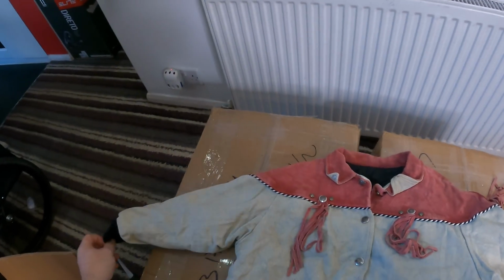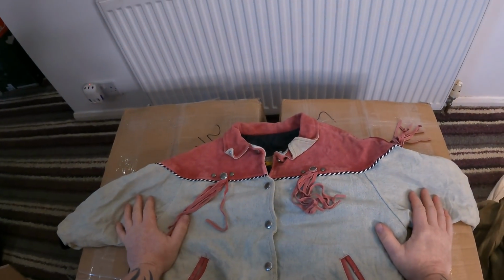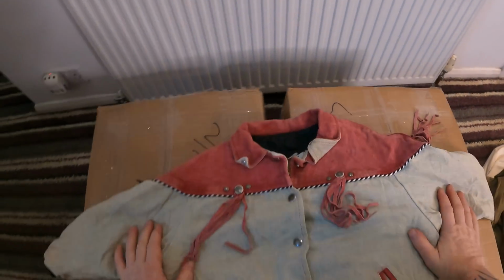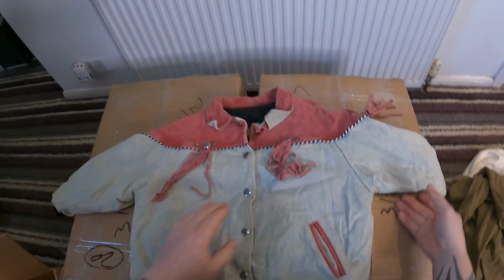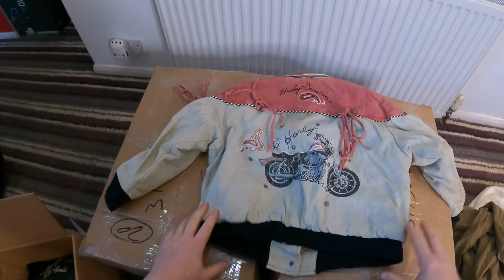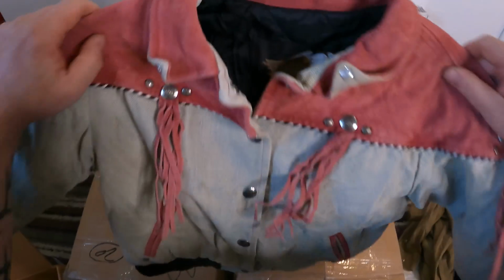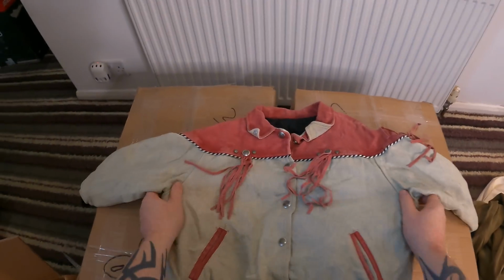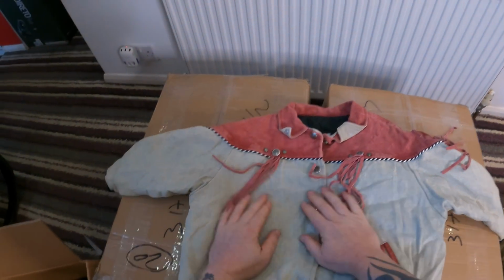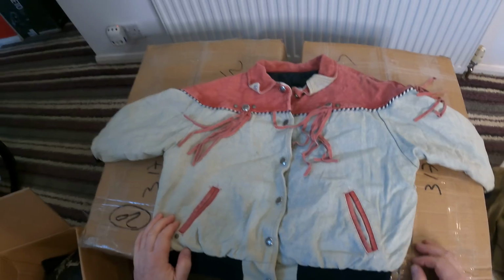A kid's jacket. I didn't drill down into the detail actually. I suppose I just assumed that they would all be adult clothes, but this is clearly a kid's coat. No staining on it. It does look pretty cool, and obviously there's got to be value in this. Bit disappointed that it's kids and I wasn't expecting it, but I'll give them the benefit of the doubt on that. There's a little bit of a stain on the front, but that's not really that significant.